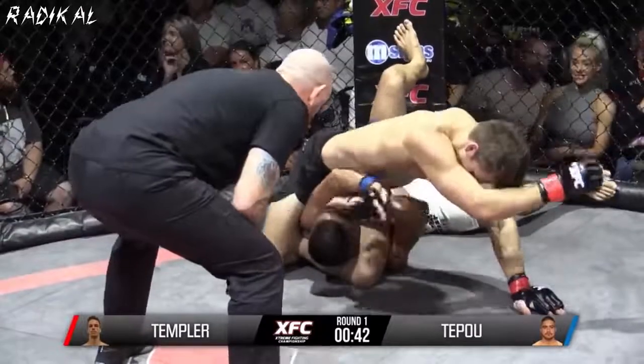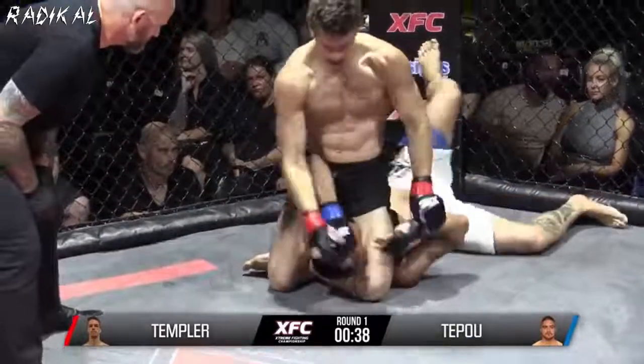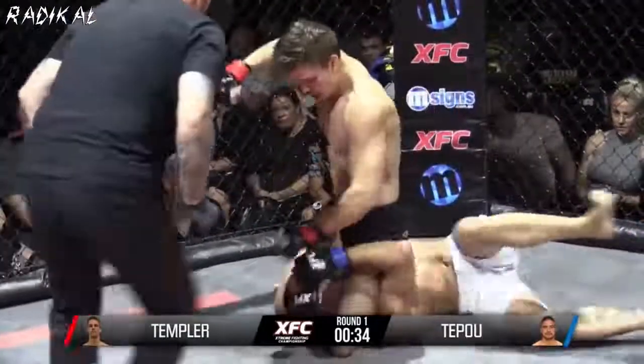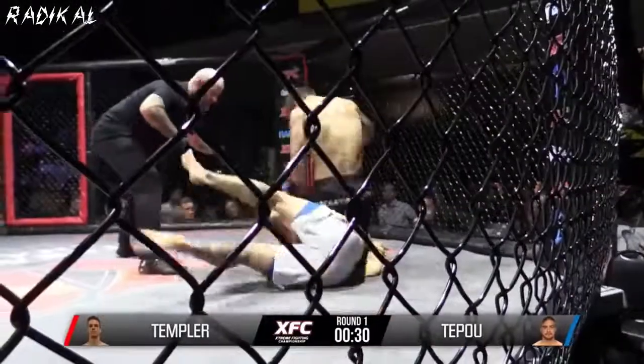And those elbows aren't going to be nice. Certainly is. Michael's doing the best he can. Still showing his defense. 40 seconds to go. Showing his defense. And he has 30 seconds, a handful.